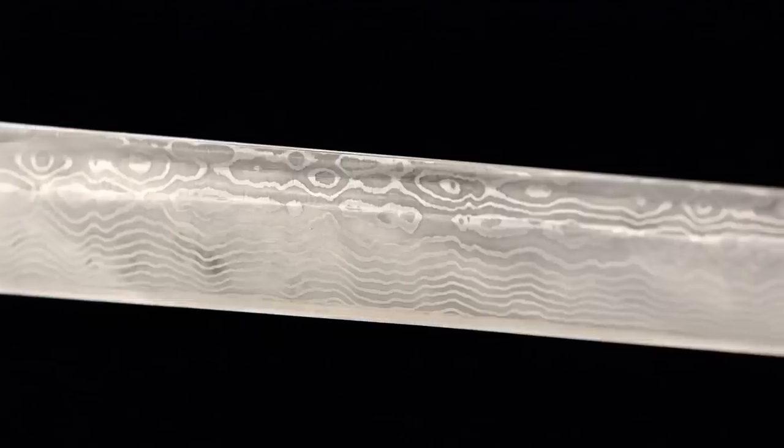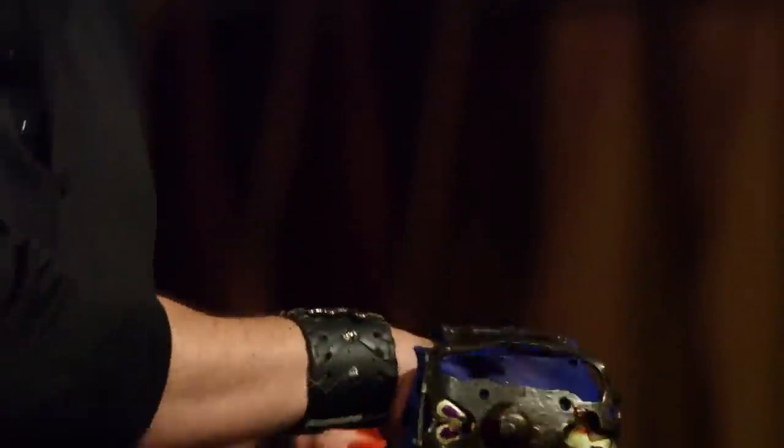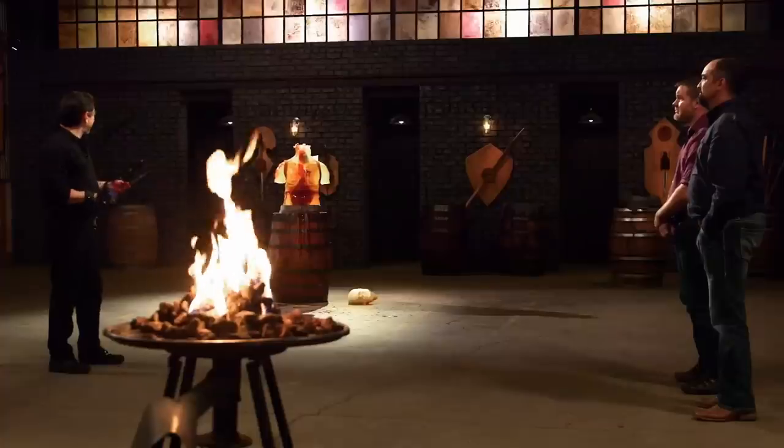Billy, first up, I really like the way the Damascus pattern shows in your sword. Now, your handle, it's comfortable. There are no hot spots. Every cut you do with this blade is sharp enough to cut deeply. Overall, your weapon will kill.